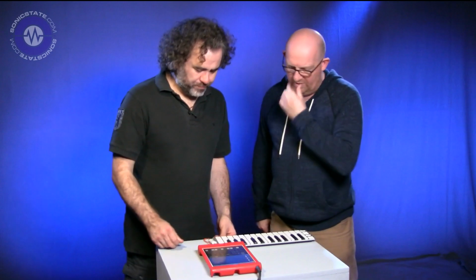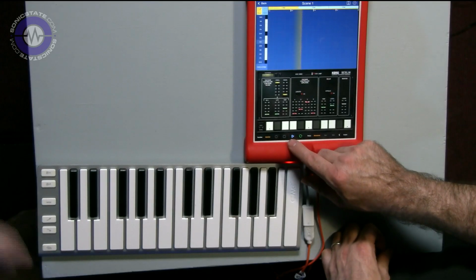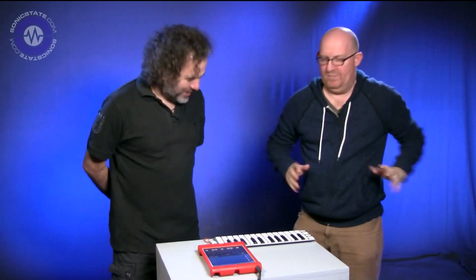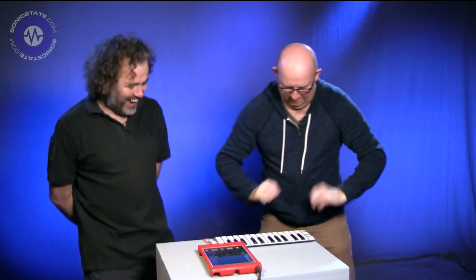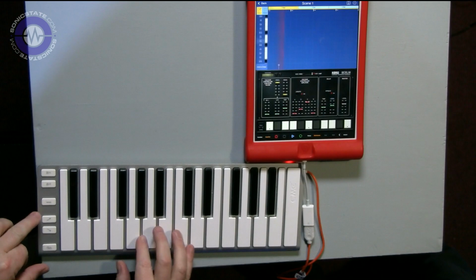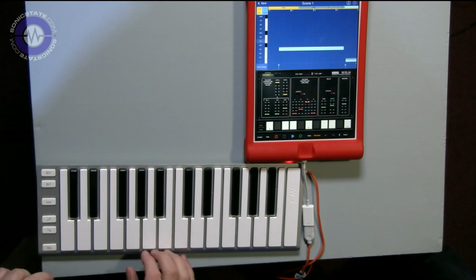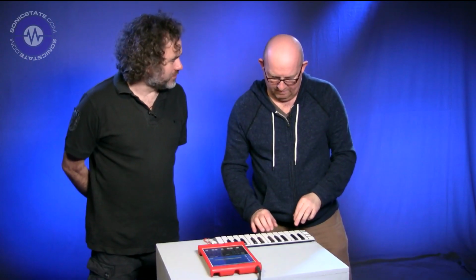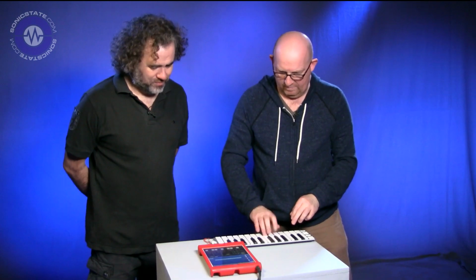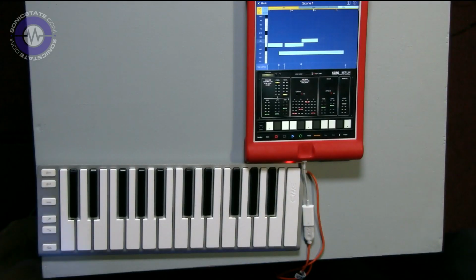Let's put something in and maybe wiggle the filter around so we can just take a listen, because from what I've heard so far, the sound quality is actually... Yeah. Would you like to record something? Let's see what you can come up with. Octave down, probably. It's down there, isn't it? Nice 3-bar loop to confuse you. It's a 3-bar loop.